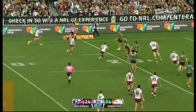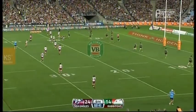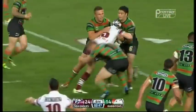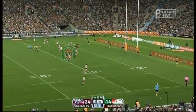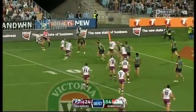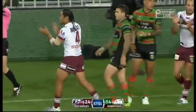Behind two decoys, finding Brett Stewart. Play the ball on the fourth tackle inside the 20-metre line. And here is Jamie Buehler. 10 out for the kick. No, the hands. And here's Brett Stewart in from the back, and it's gone over the touchline.